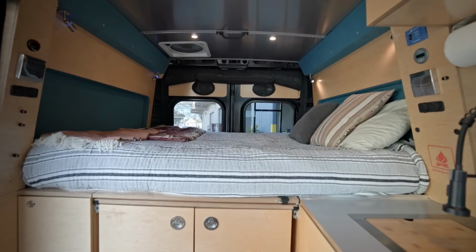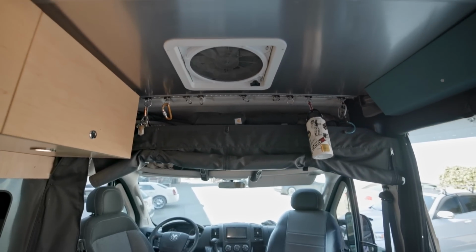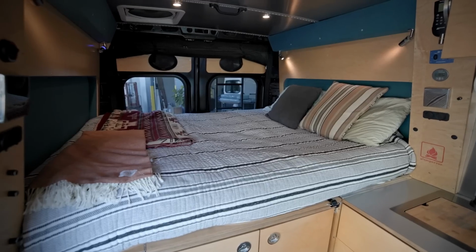So welcome to the bedroom. Right here, this is kind of the main feature. We think a comfortable sleep is really important. We have 6'3" standing and 6'3" sleeping room. So if you can stand, you can sleep comfortably. It's the width of a queen and almost the length of a queen, slightly modified from that.